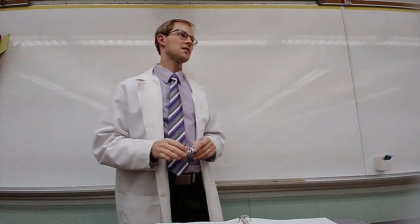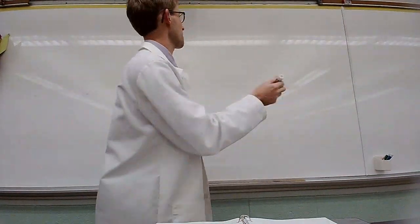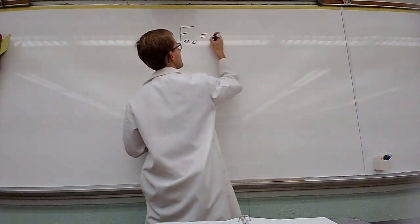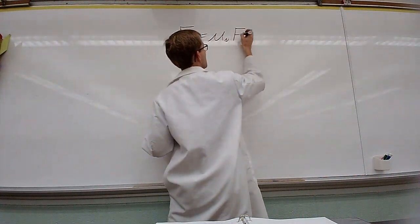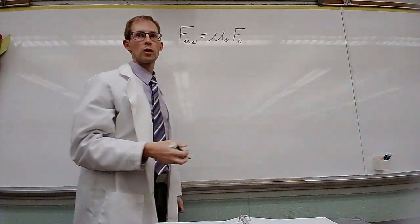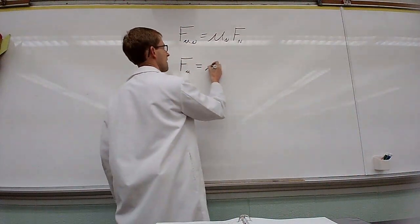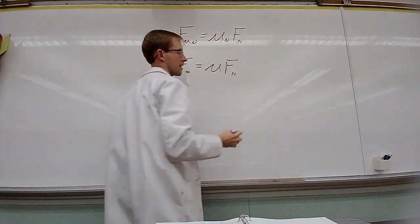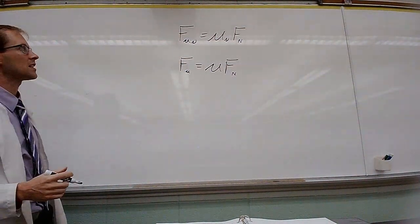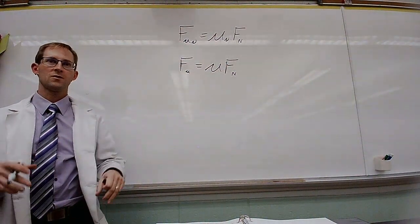In terms of the objects and their motion, your force of static friction is always going to be equal to the coefficient of static friction times normal force. So if you're not moving, this is the equation you'll be looking at. If you are moving, this is what you're looking at. So your equation for force of friction is the same. The only difference is your little coefficient of friction is different based on whether you're moving or not moving.